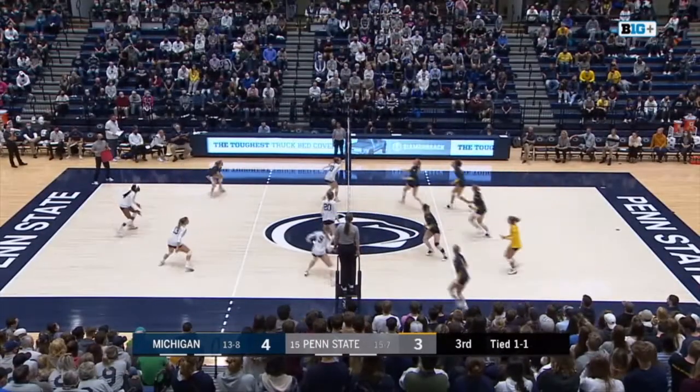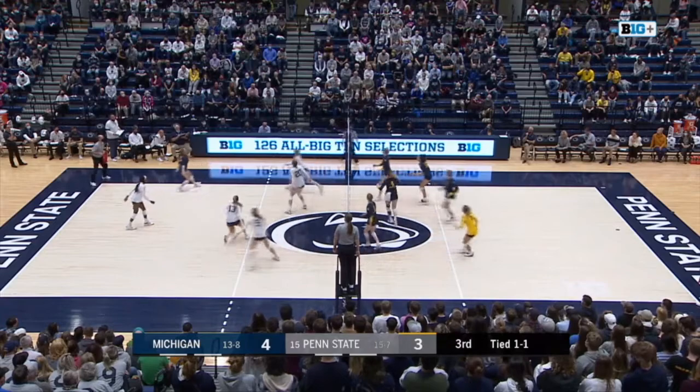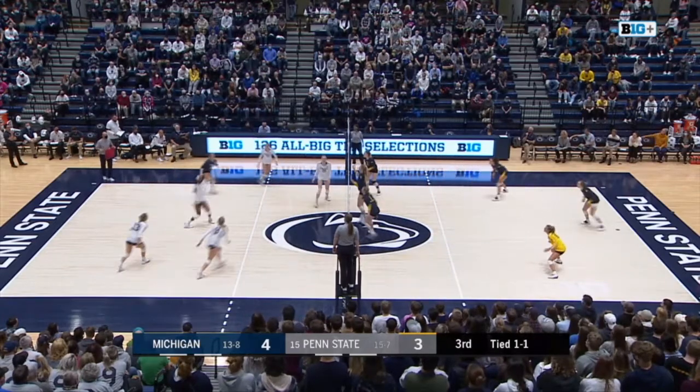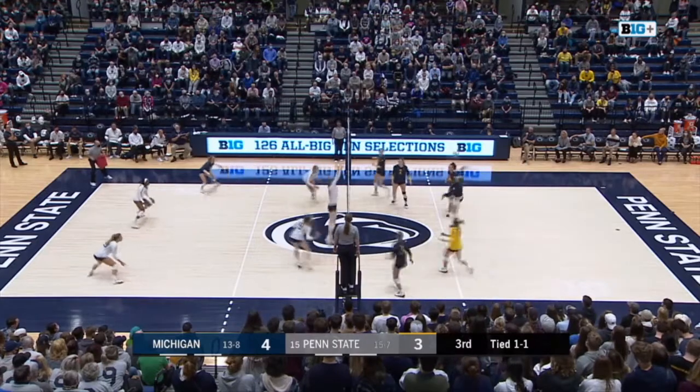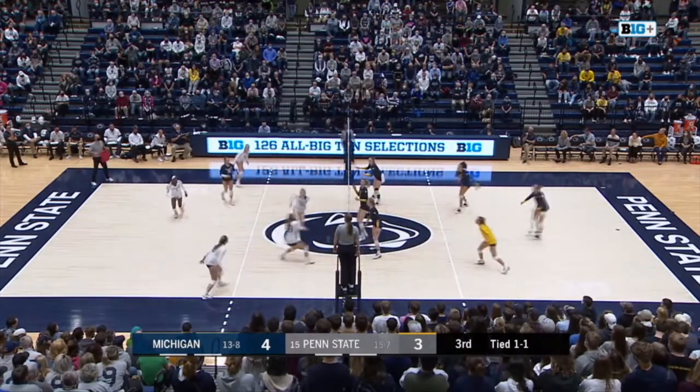Gets it over. Grant there on the receive. A back set now to Boney on the slide there, and Hampton's there with a great dig on the near side. Rollins there sends it into the tape, but it gets over. Now Merzick from the back row. Rollins with a nice dig.